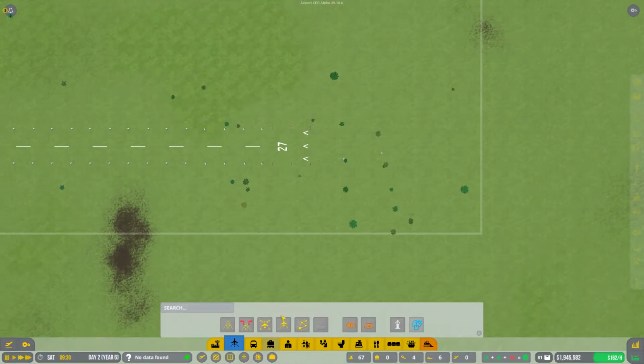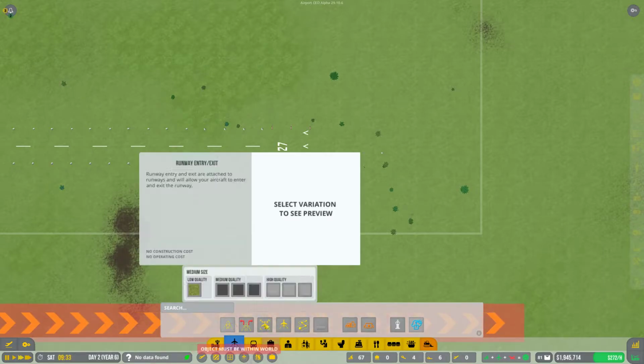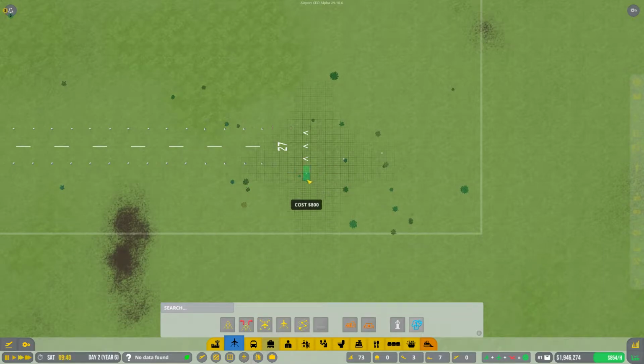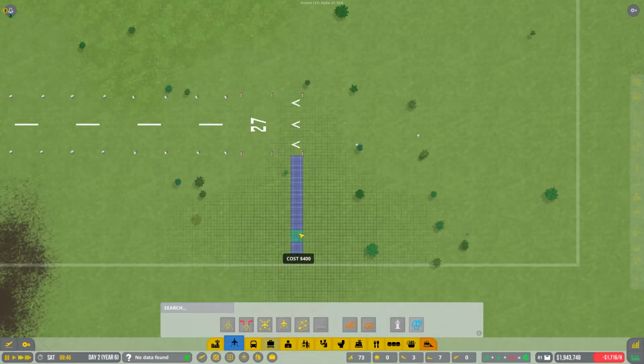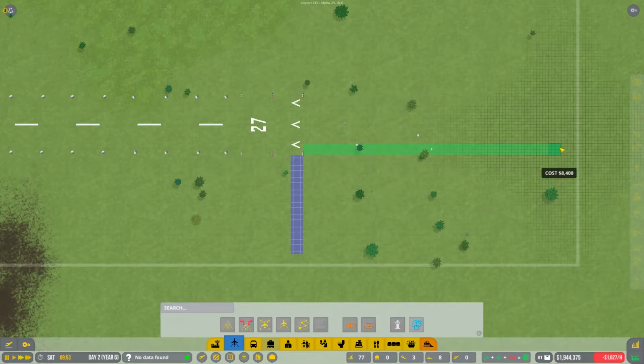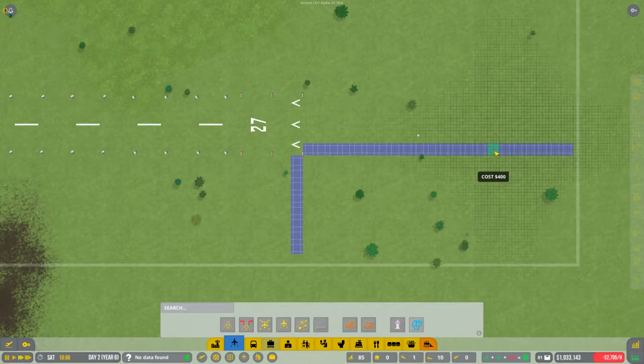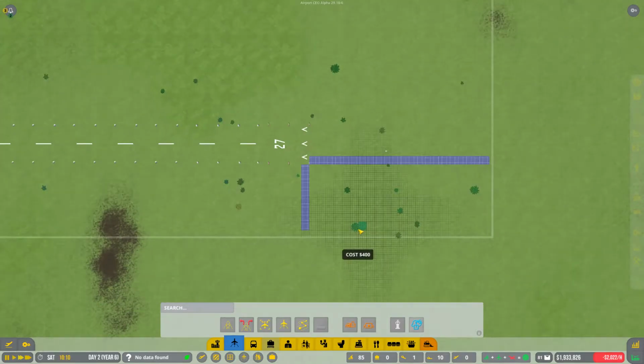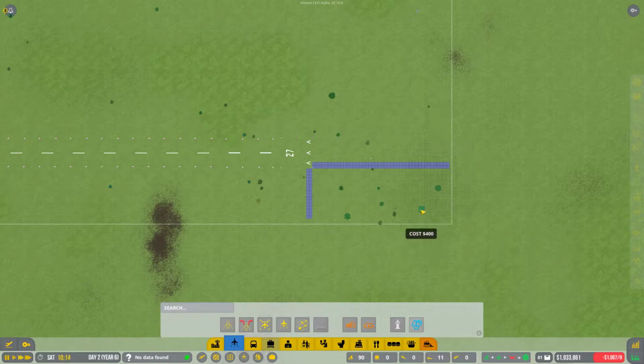So the next one's going to have to be, actually let's just put this in then, let's go here. So taxiway foundation, it's going to be 10 there. So you got there 1, 2, 3, 4, 1, 2, 3, 4. Okay, cool. And then here it's going to be there, so that's 22. 1, 2, 3, 4, 5, 6, 7, 8, 9, 10, 11, 22. Okay, cool.